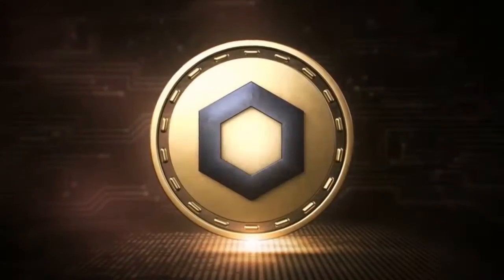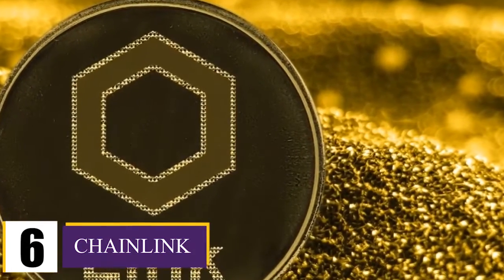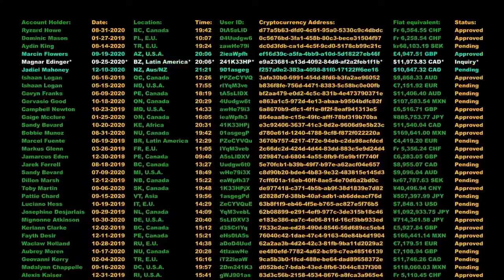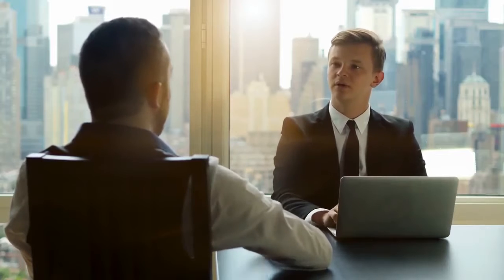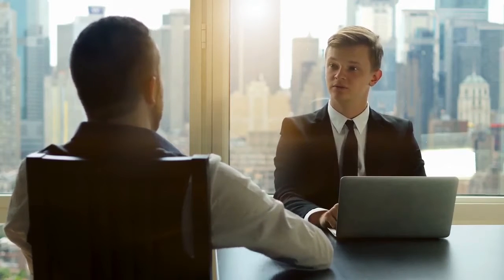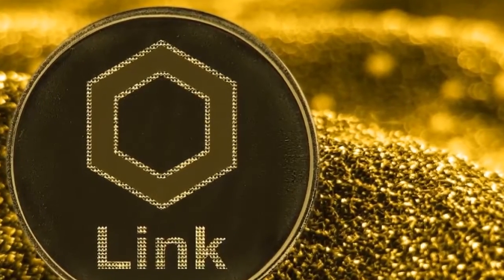Number 6. Chainlink. Developed by Sergey Nazarov, Ari Jules, and Steve Ellis, Chainlink is a decentralized Oracle network that bridges the gap between smart contracts and data outside of it. Blockchain functions themselves cannot connect to external applications in a trusted manner. However, Chainlink's decentralized oracles allow smart contracts to communicate with the outside data to execute contracts based on that data.